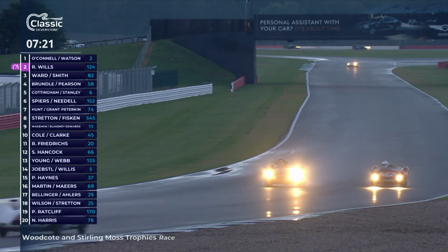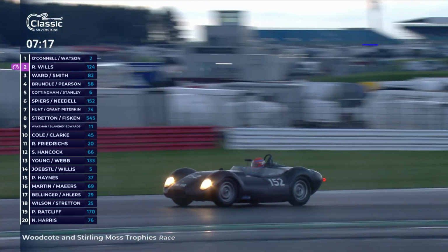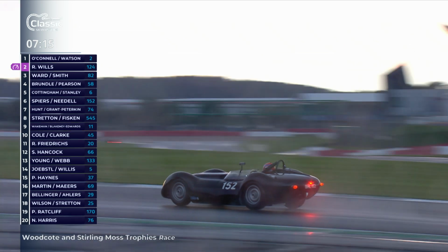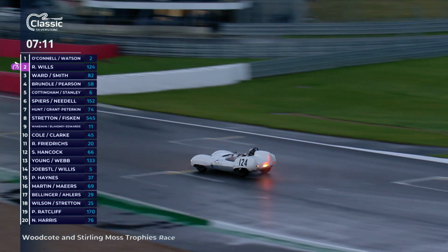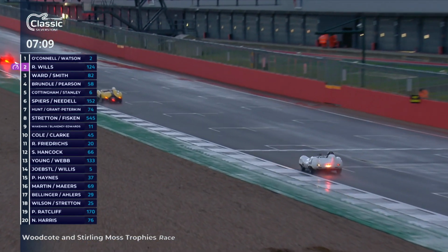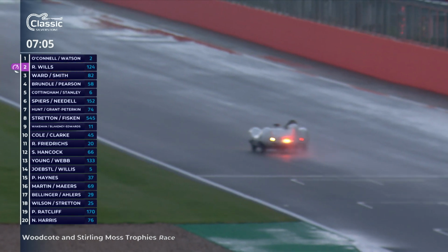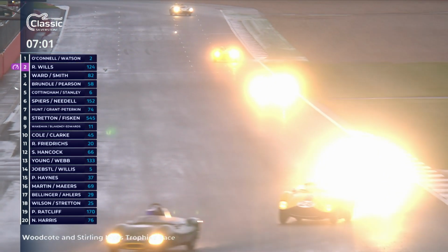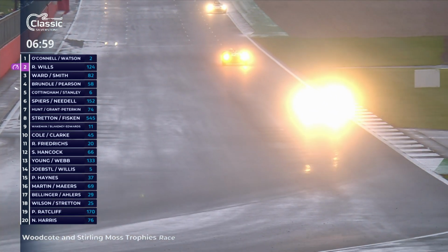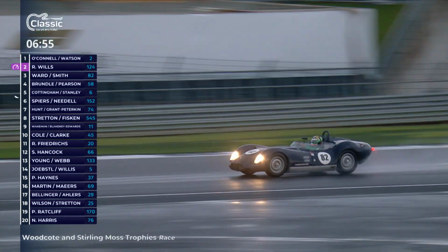Look at the conditions, look at the darkness descending on us here at Silverstone. It really is. As I look out of our commentary box window, it's looking pretty gloomy out there, I have to say. Impressive to still see a few people in the grandstands enjoying the show. Thank you for staying with us and watching some of these magical cars being driven at high speeds on a very difficult surface, which got heavy rain a little bit before this race began. Most of the drivers are dealing with it very well indeed.